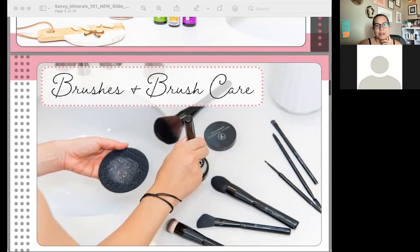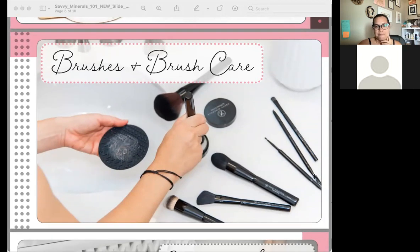So the next thing we're going to talk about is our brush care. Most foundational piece of your makeup application is your brushes. It's truly amazing how much better your makeup can look just by using the right brushes. You can purchase some of them individually or as a set. Yes, Young Living does create their own. They're made from high quality synthetic fibers that are designed to hold the optimum amount of product and provide easy makeup application and a luxurious feel.